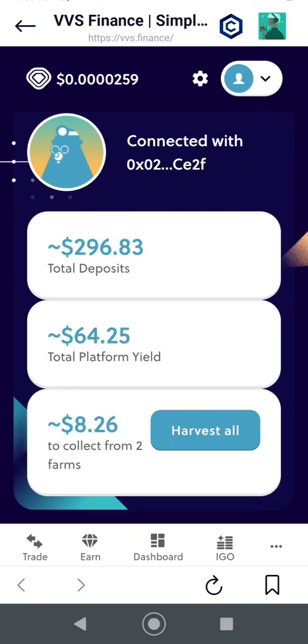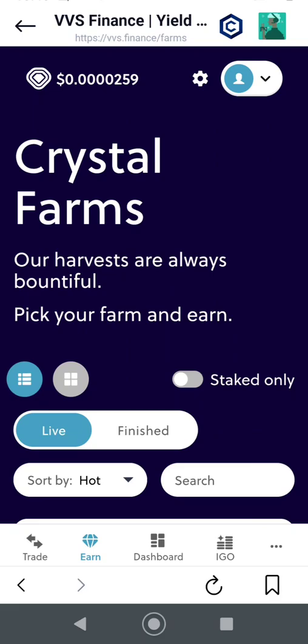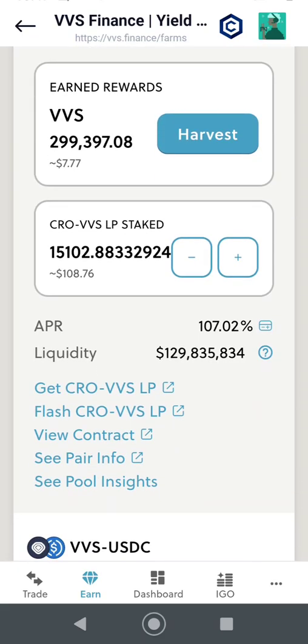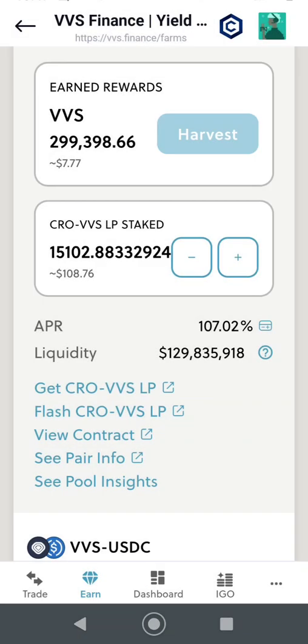And you can see it takes a little bit of time for this thing to load, but that's okay. Let's go over to the farm and we can see we are about ready for a harvest. Now, I want to harvest this now because CRO is only getting more expensive. It costs about 1 CRO to harvest, and I can re-implement this VVS into the next thing I'm going to do, and hopefully it's going to show up in the wallet pretty quickly.